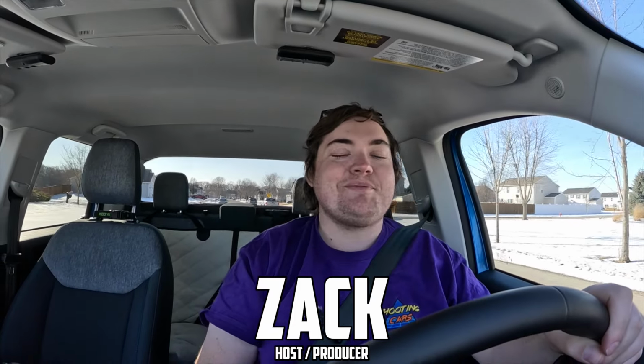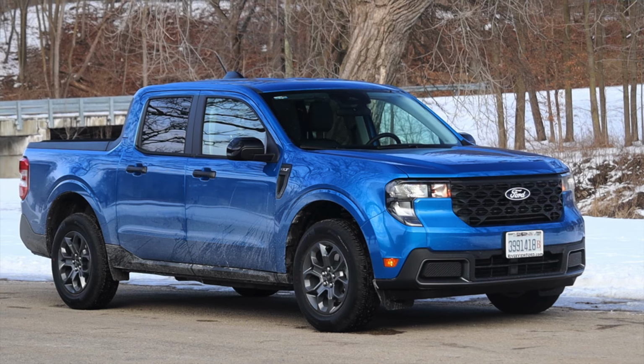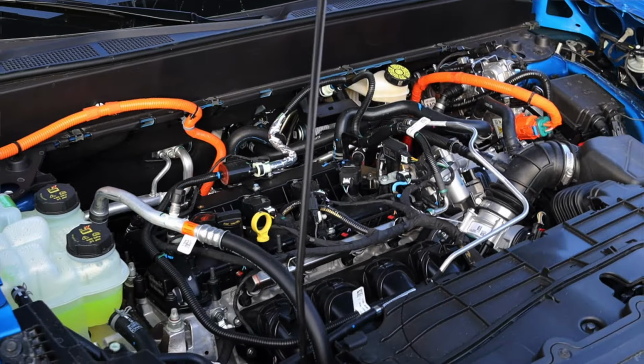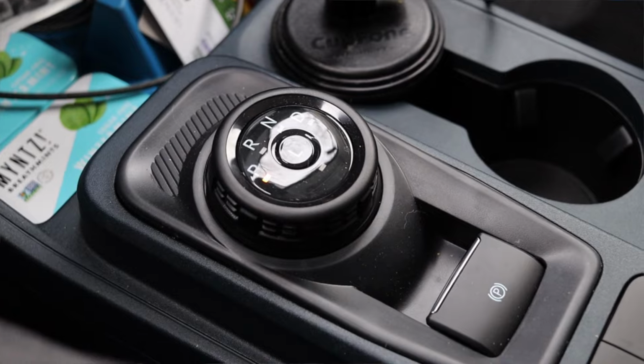Alright, what's up guys? My name is Zach, and today I am driving the 2025 Ford Maverick Hybrid. Up front is a 2.5 liter inline-4 as well as a hybrid system, and down below is a CVT.